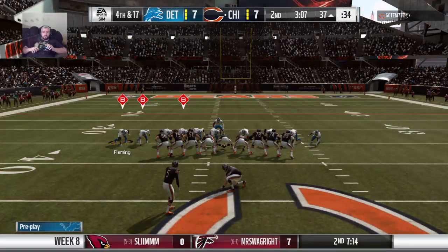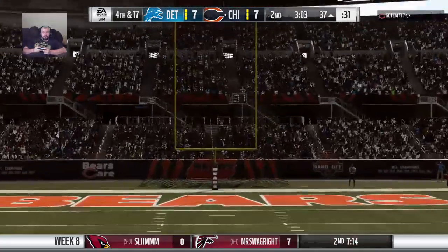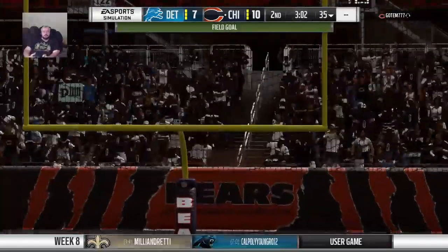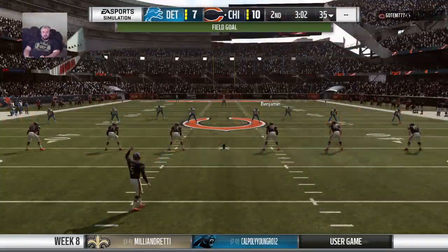So on is Matt Prater now to try a field goal here. This from 54 yards away. And Prater's kick is on the money. It's good. And they take the lead here now at 10-7.